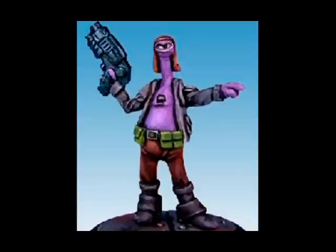And here is Smap, the Galactic Claims Agent. Rather reminds me of a character from 2000 AD's Strontium Dog stories. Bizarrely, MK Studios only recast 20 of these figures, and he's already sold out. Hopefully they're going to make some more.